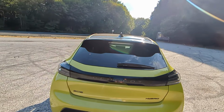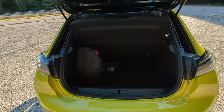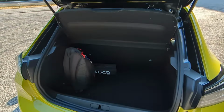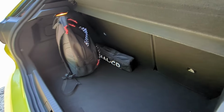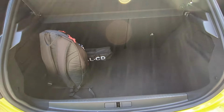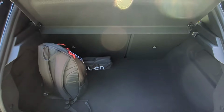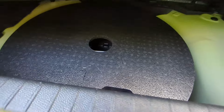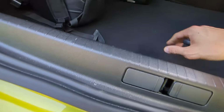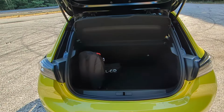And last thing, well, second to last, let's have a look into the boot. And this boot is, quite surprisingly for me, 387 liters of capacity. Look at that. I mean, it's a very practical boot in a car that is much smaller than the Renault Clio. The Renault Clio is a big car and has 390 liters of capacity. And it's a nice and deep boot. And under here, that's a repair kit. I don't think there is a spare wheel, but still very practical.